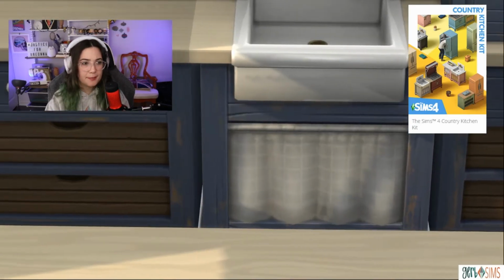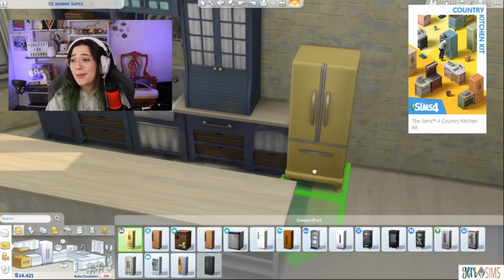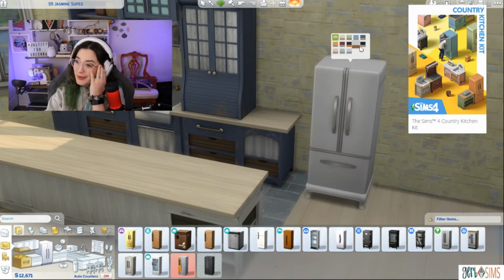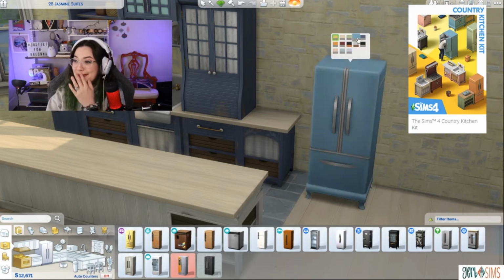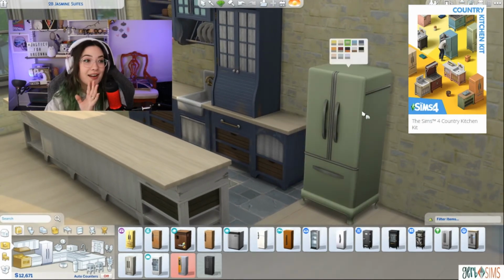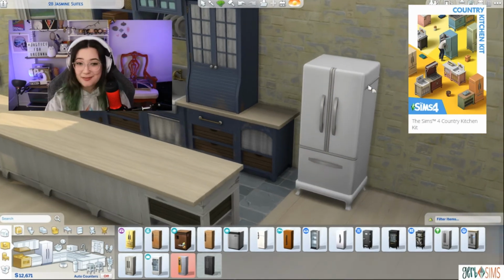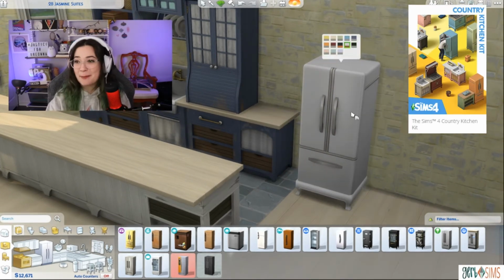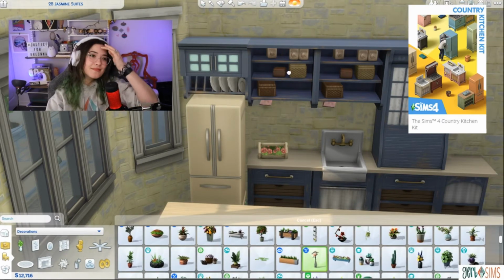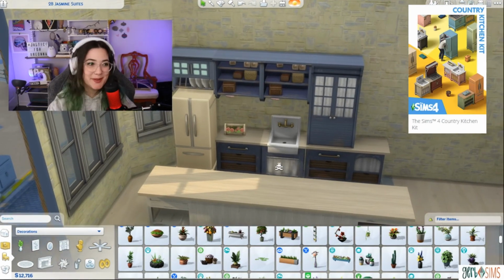Why is there a gap? Why a refrigerator? Oh my God. It's not distressed, so it can be used for multiple different types of builds. And these pastels, I'm speechless. This is perfect. This $4.99 new fridge, I'm happy. Are these shelves? Cool. Awesome. Dope. My favorite.